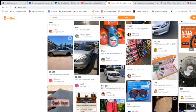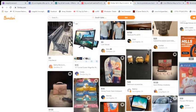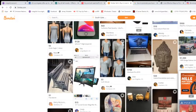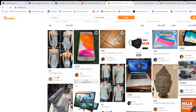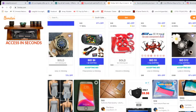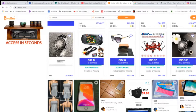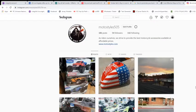Now, that being said, 5 Mile started as a very small app that was really not working at all. It was a total waste of time, and right now it's starting to catch on, so please give it a try. I still think the top of the list will be OfferUp, then letgo, then 5 Mile.